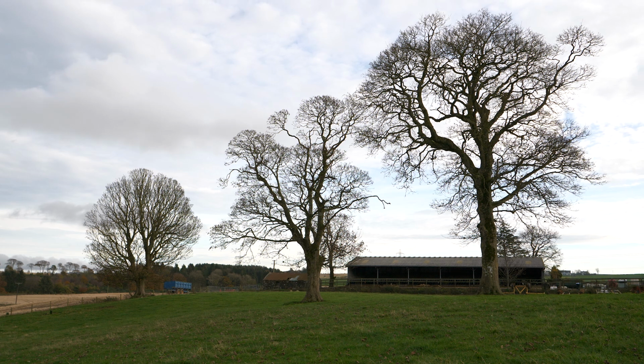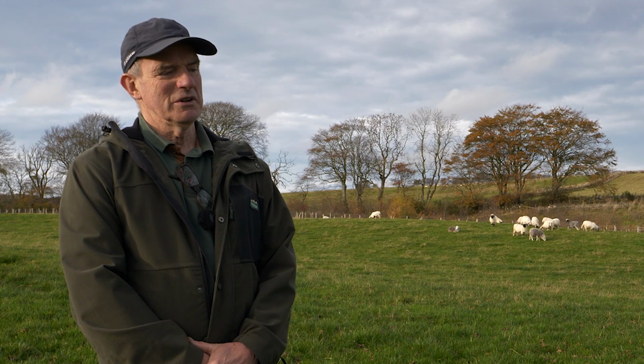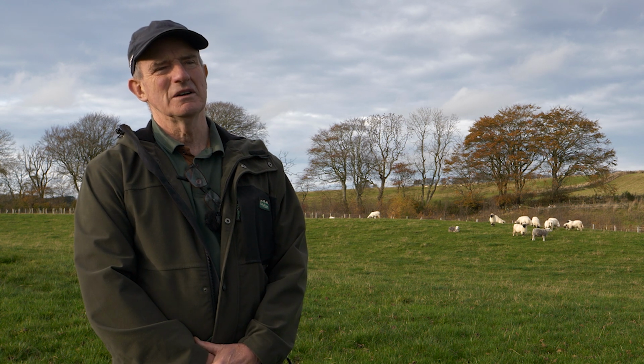And there's also the opportunity to graze the sheep that we have, so that was very successful. The other one, the vetch, well, I believe it fixes nitrogen, and there was definitely a nitrogen benefit to the following crop, so that was a big bonus as well.